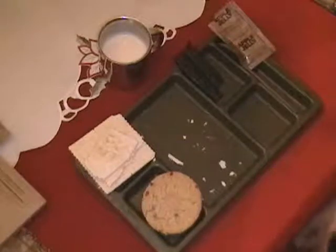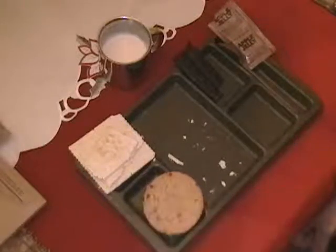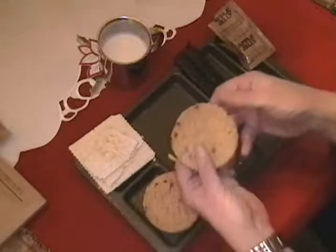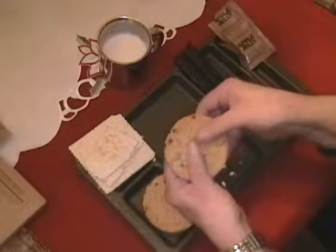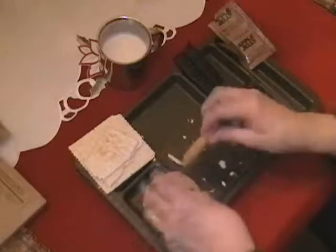I'm having a hard time deciding whether I like that milkshake or not. It just tastes like powdered milk reconstituted. Let's have a go at these cookies, or at least one of them. I'm going to break it and see how dry it is. Not too bad. Give it a taste.